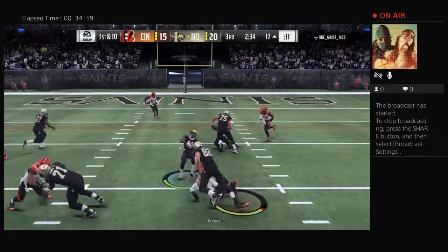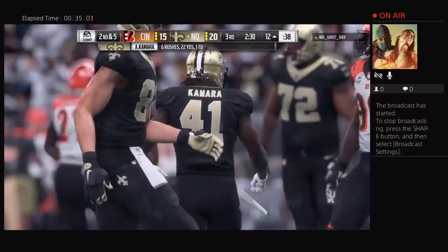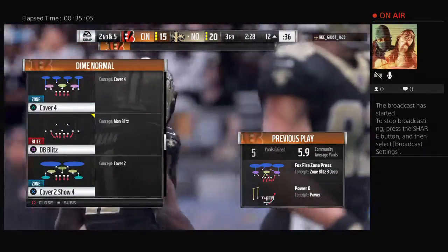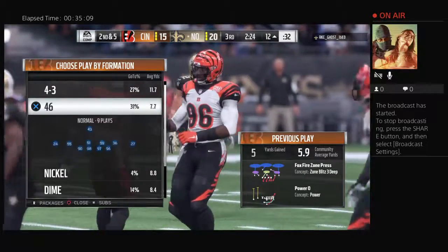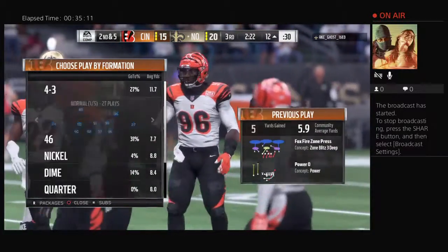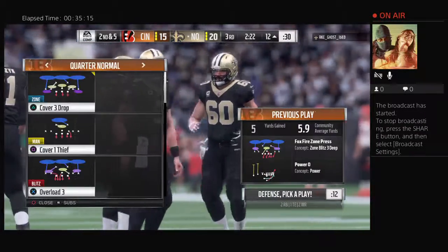Now a handoff. Here's Kamara. And able to push his way forward here for a good little gain. Give him 5 on the carry there, and it'll be 2nd down. Kamara has had a ton of success here so far, but you get the feeling that he might be on the verge of popping one. Yeah, even on that one, there was a little bit of a hole, but it closed there quickly at the end.